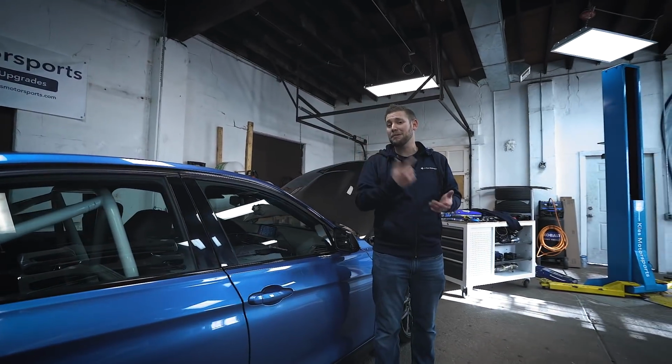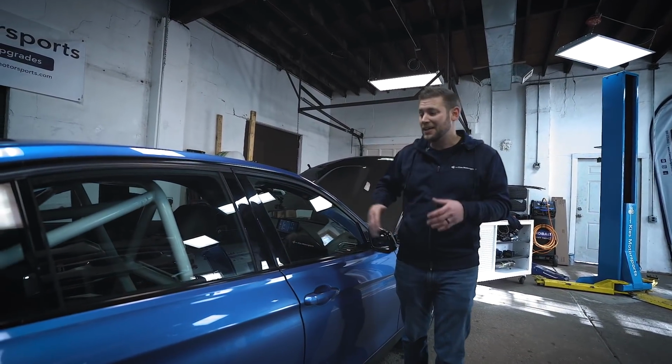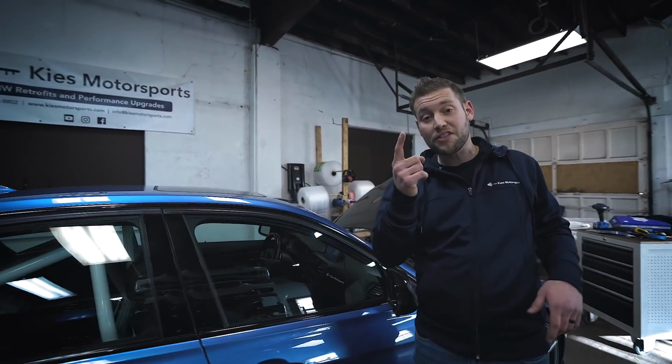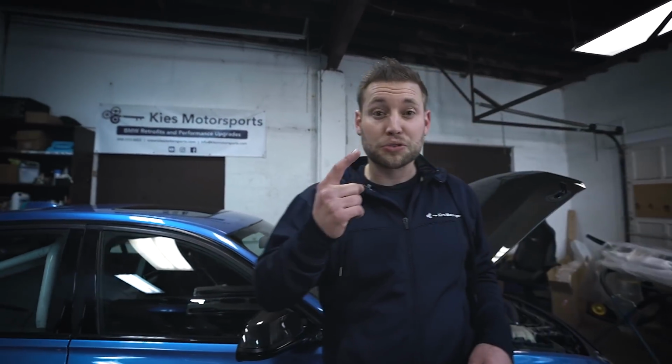The way it drives is amazing. The way it shifts is amazing. I have very few things that I don't like about this, but there's one thing that drives me absolutely nuts.